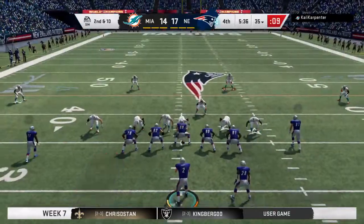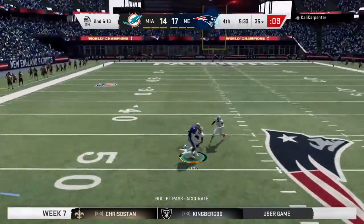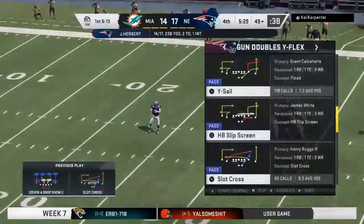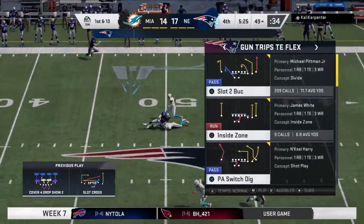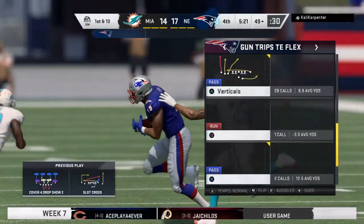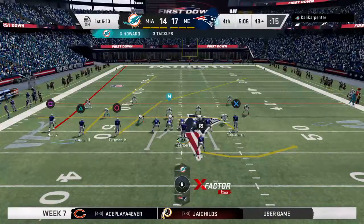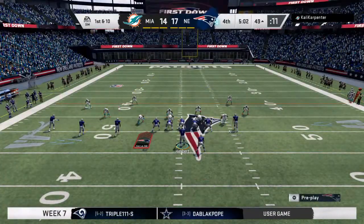Mike, play. Check, go. To throw on second down, Herbert. Oh, there's that man again. It's complete. And he'll be taken down, but not before he works it past the 50. It'll be a Patriot first down on a pickup of 16. First and 10 at the 49. So now first and 10 as they've crossed into Miami territory at the 49-yard line.